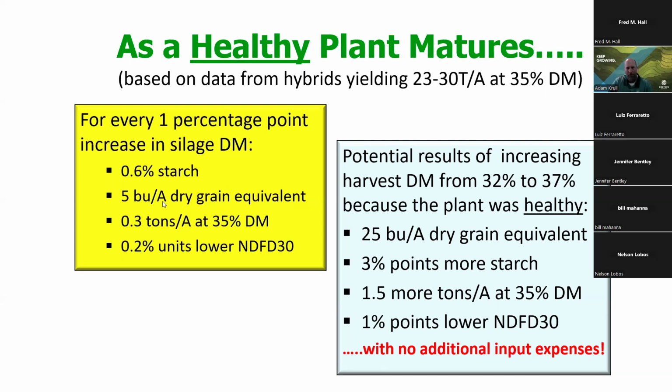That's 5 bushel per acre equivalent, a third of a ton in dry matter, with just a 0.2% decrease in fiber digestibility. So if we're able to keep that plant out there an extra, instead of taking it at 32%, we take it at 37%, that's 25 bushel per acre grain equivalent, a ton and a half more silage, 3% higher starch percentage in your silage, with really only losing a point in digestibility.